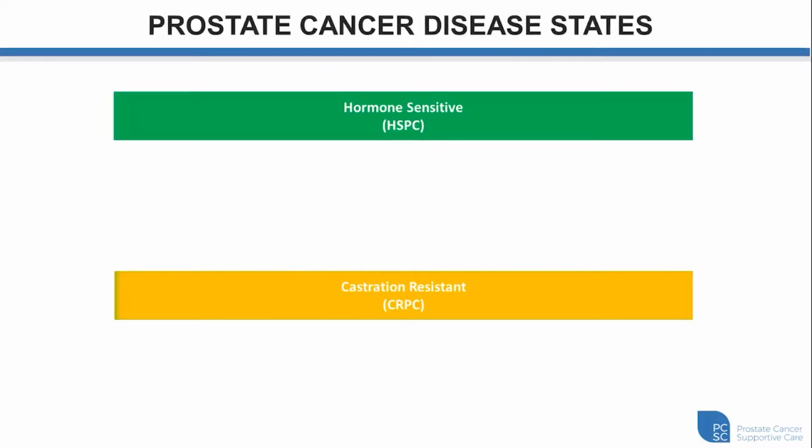So, prostate cancer disease states. There are 2 main states of prostate cancer: hormone sensitive and castration resistant. In a nutshell, hormone sensitive is when we treat patients with androgen deprivation therapy to lower the testosterone of patients who have prostate cancer. The testosterone goes to 0 and the PSA will go down. So it might go to 0 as well, and the cancer will stabilize, so it won't progress.